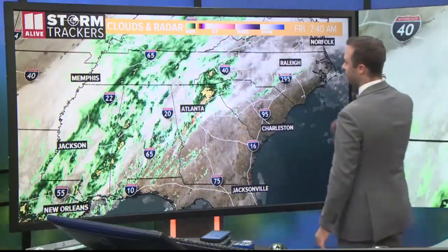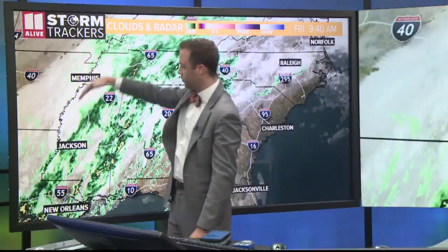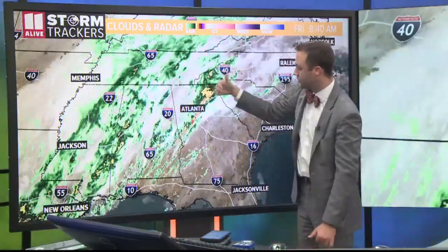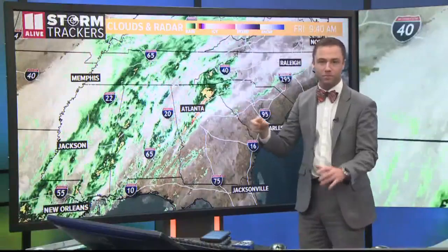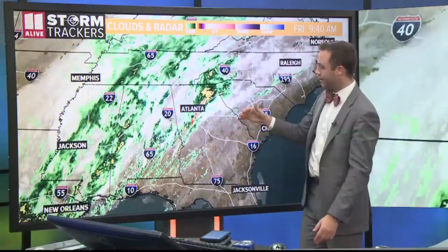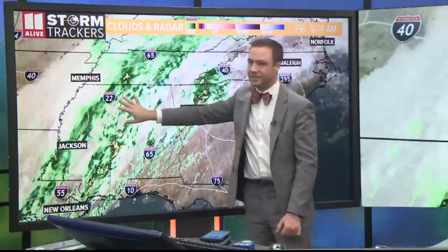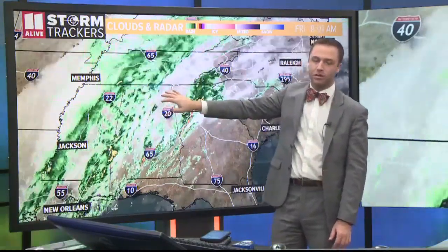All this right here is all part of one big system, a cold front draping right through here. So this is all just ahead of the cold front. But since we've made our own little miniature cold front ahead of the big one, the air on the backside of this is not going to be as supportive for severe weather.